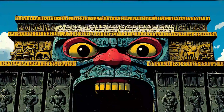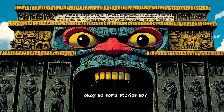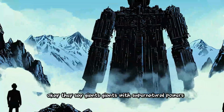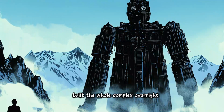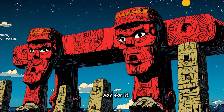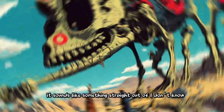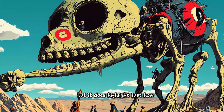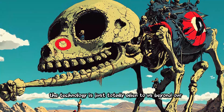Exactly. And this is where those local legends get really interesting. Some stories say that Pumapunku wasn't built by humans at all. They say giants with supernatural powers built the whole complex overnight. And get this, they say the giants used tools made of chicken bones. Come on, that's got to be a joke, right? It sounds like something straight out of a Monty Python sketch. But it does highlight just how mysterious that craftsmanship is. It's like the technology is totally alien to us.